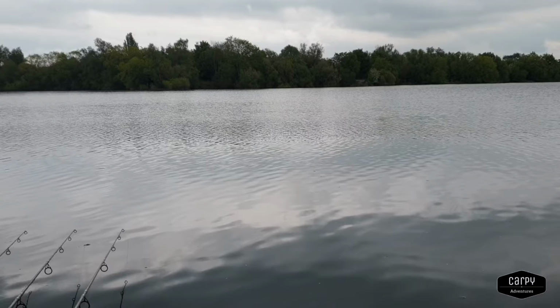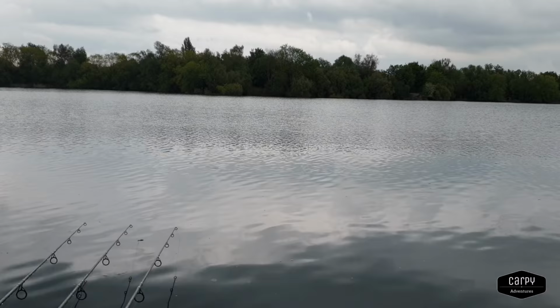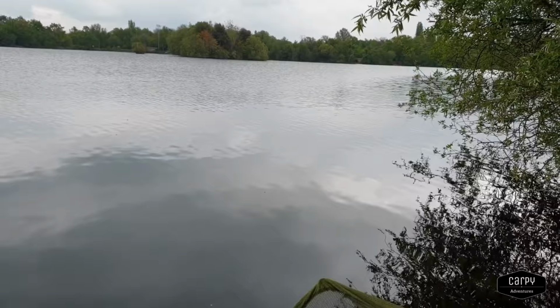Well, it's 4:30. Nothing else has happened other than a bit of a liner, bleep or two. It's quite dead on this end. There's a couple opposite. There's a few people down that end over there.